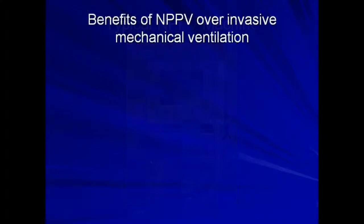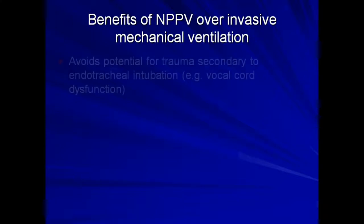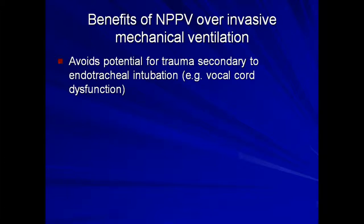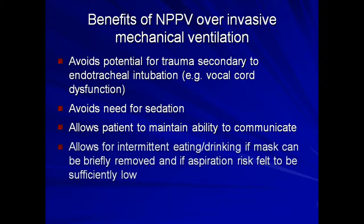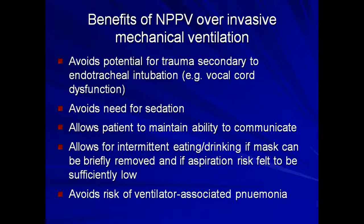There are a number of benefits of NPPV over traditional invasive mechanical ventilation. It avoids the potential for trauma secondary to endotracheal intubation, such as vocal cord injury. It avoids the need for sedation. It allows the patient to maintain the ability to communicate. It allows for intermittent eating and drinking if the mask can be briefly removed and if the aspiration risk is felt to be sufficiently low. Finally, it avoids the risk of ventilator-associated pneumonia.